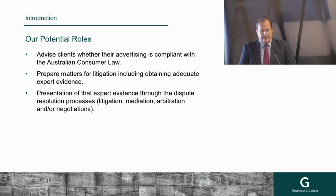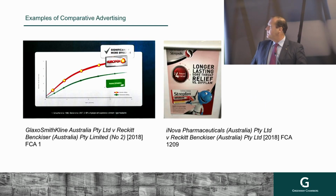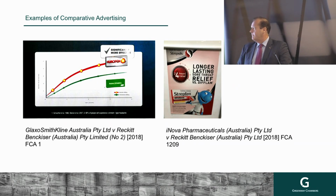The fundamental aspects of all claims revolve around the Australian consumer law. There's only 3 sections you really have to worry yourself about. Just to go back again, these are instances of the advertising. You can see the first one's the GSK and RB matter. That's Nurofen claiming superiority over paracetamol, but essentially Panadol. Strepfen and Difflam. Strepfen, the RB product, making claims in comparison to Difflam.